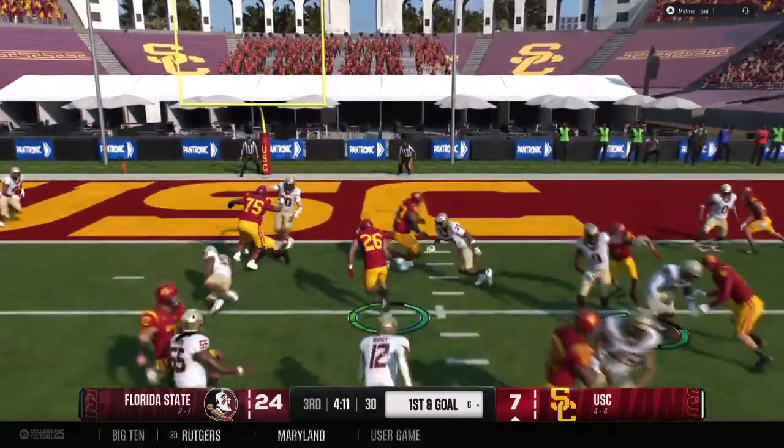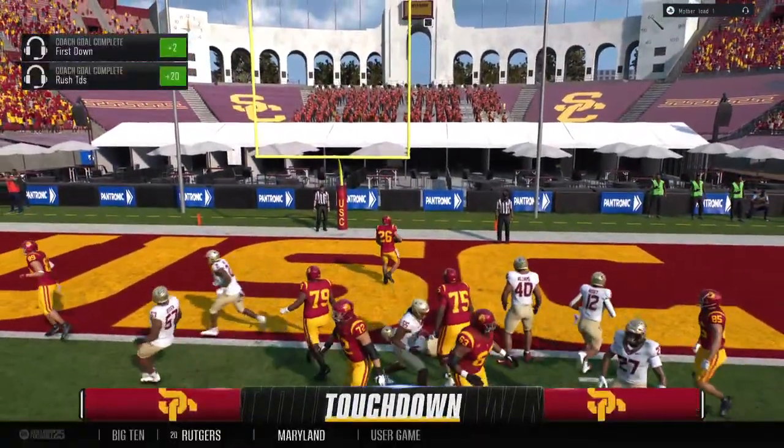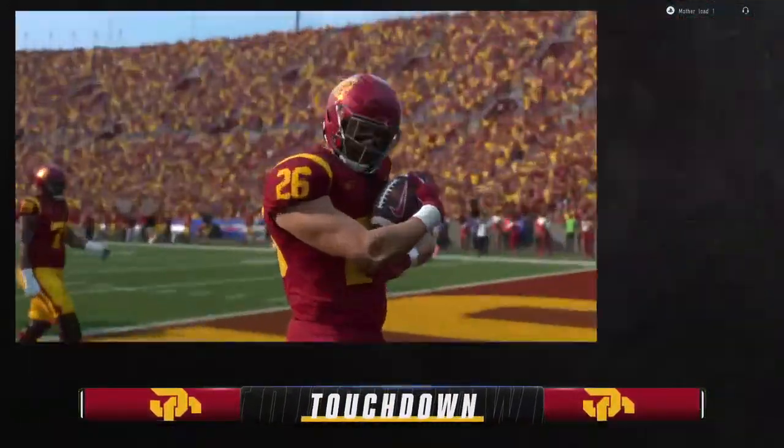They'll keep it on the ground for 1st and goal. And he sprints to the end zone. Touchdown, USC!